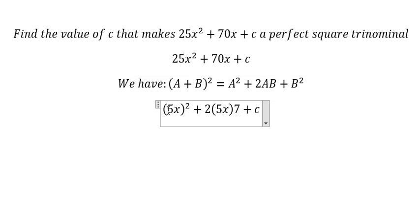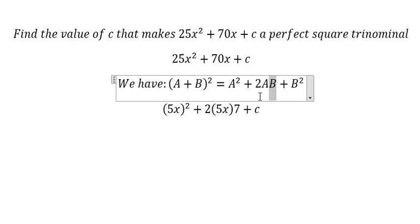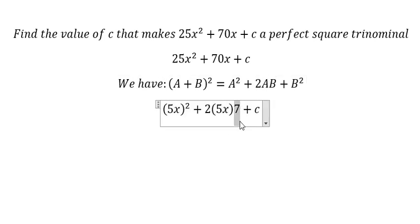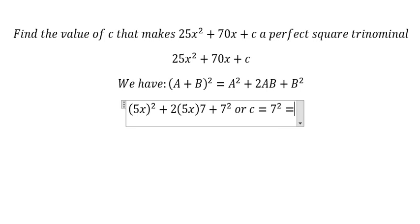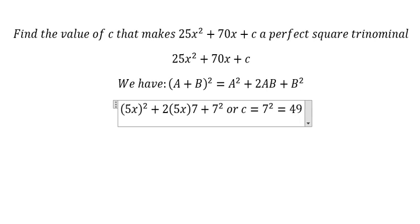So we can see that a, that is about 5x. b, that is about number 7. So that means c in here should be about 7 to the power of 2. So we have c equals 7 to the power of 2, or 49. And that is the final answer.